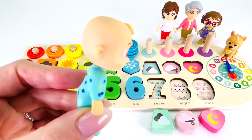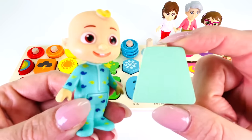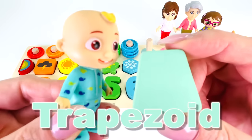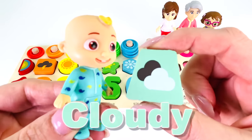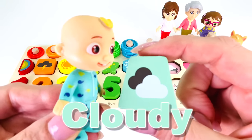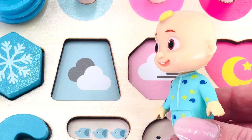Hi, JJ. Hi. What shape would you like? That one over there. Can you tell me what shape this is? It's a trapezoid. That's right. And what type of weather pattern is this? It's cloudy. That's right again. It's cloudy.